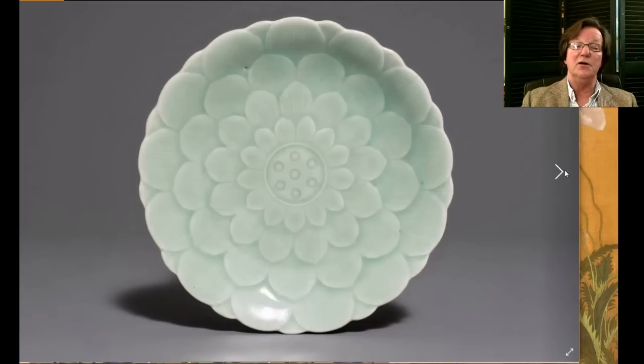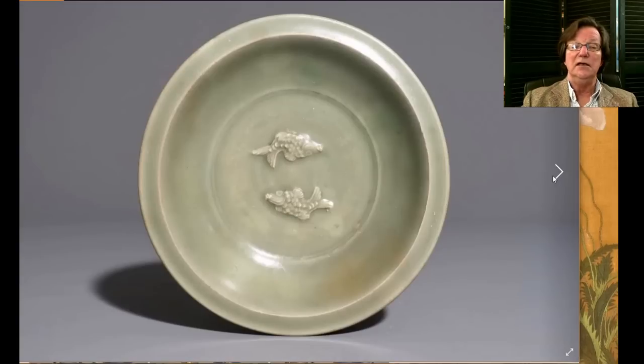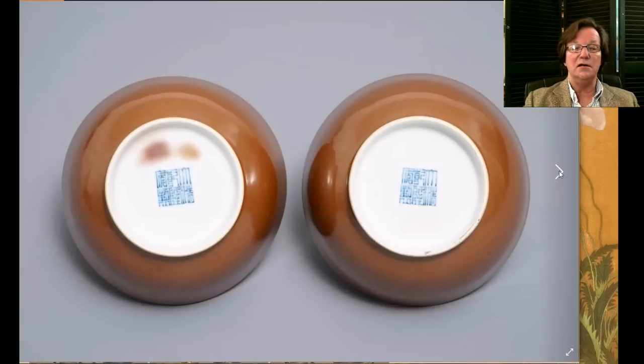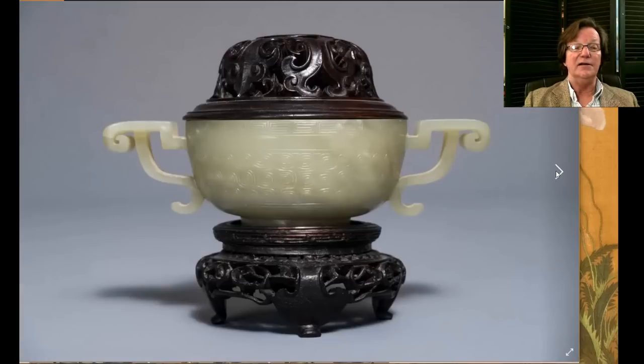And then you have this lotus petal decorated 18th century dish with the pod and everything in there. Beautiful quality. And here's a double fish Song celadon. And there are other celadons in there. There's quite a few celadons. I'm just showing you a couple. And then you have the brown glaze or cocoa glaze Qianlong mark and period bowls. There are pictures of the base and rain marks on the site. Oh, they're right here too. I guess I forgot they were here. All right, here they are.